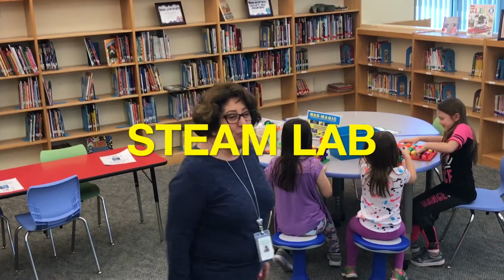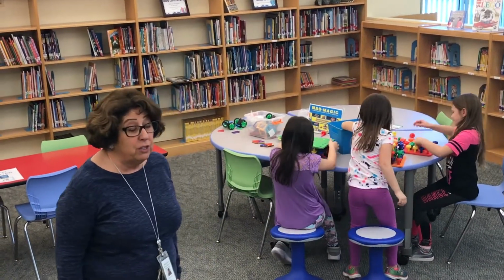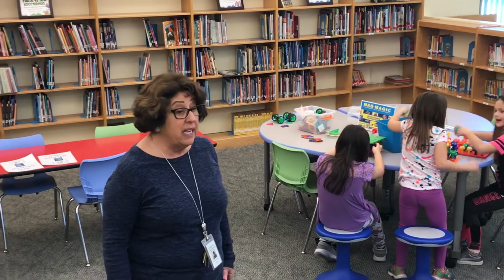Welcome to our newly transformed STEAM Lab. Future Ready Learning starts right when our children at Greenville School begin kindergarten.